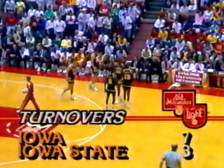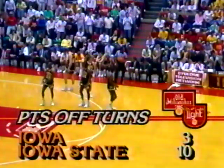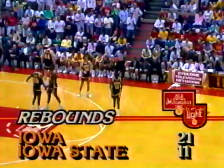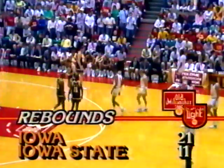Turnovers 7-3, the Hawkeyes leading in that category, and the points off turnovers, Iowa State 10 to Iowa's 3, but Iowa dominating the boards 21-11. Well, I mentioned earlier, that's where Iowa State will have to try and counter the rebounding, is to come up with some steals and turnovers. They have a little bit more quickness than Iowa overall as a team. Iowa by one, 37-36.